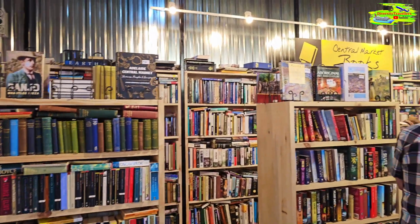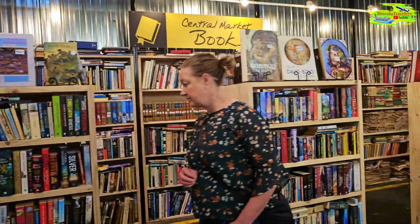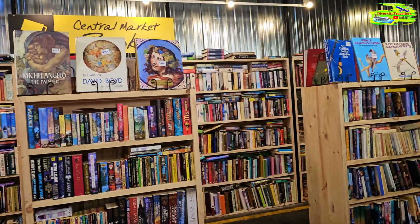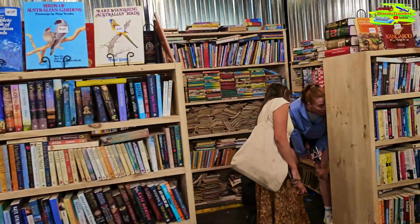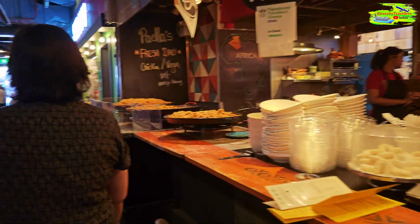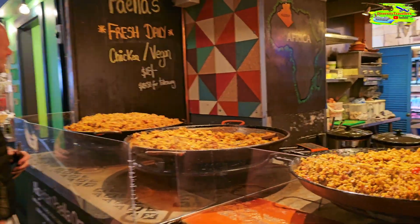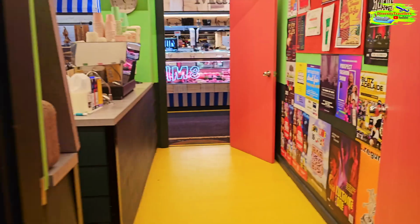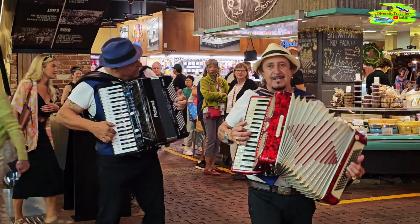Now we have a Central Market bookshop. Yeah, that's pretty interesting. Just after the Turkish delight and the fish market, we have a book market or bookshop. A lot of people are buying books in the morning. This is like a paella shop. It's a Spanish shop, and they have cooked this fresh paella in the morning. We're going the other side to the next row of shops.